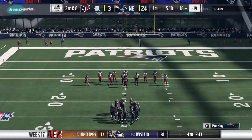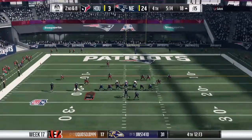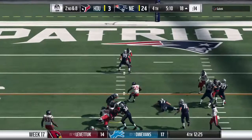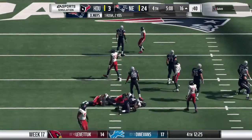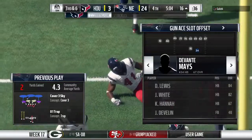See if they stay on the ground for 2nd down. Now let's go. They'll run it now out of the gun. And they'll get him down right around the 16. Another 2-yard gain there, but they'll need to do better this time.